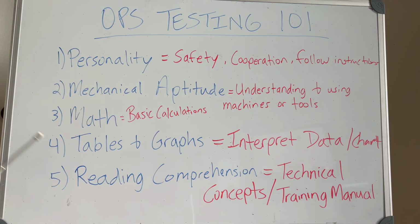All right, last thing will be reading comprehension, guys. With the reading comprehension, you're pretty much going to get a lot of short reading passages on technical concepts or something that you may get in a training manual, and you need to show them that you understand what you're reading and select the correct answer from there.